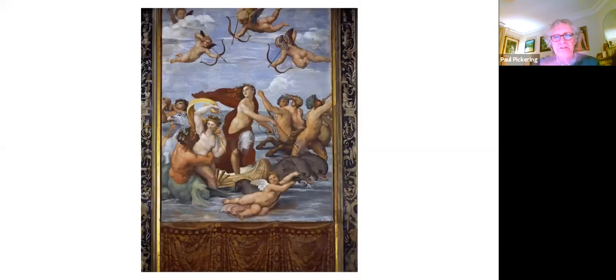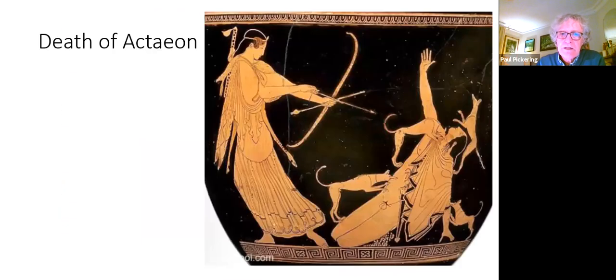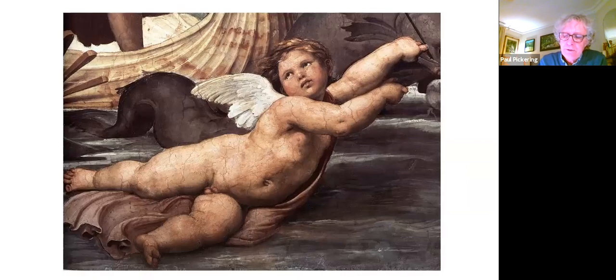And the figures in the sky, we think Titian would have seen Raphael's Galatea in the Farnesina in Rome, these figures here with their bows and arrows. So antiquity and his contemporaries feed into Titian's work. How's that? And if we go back to the little putto down there. There we are. Okay, time's moving on.